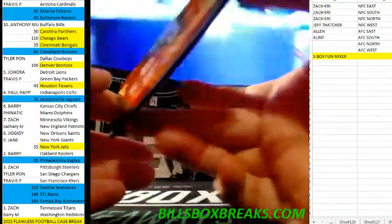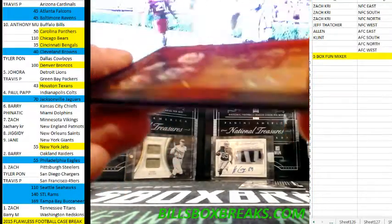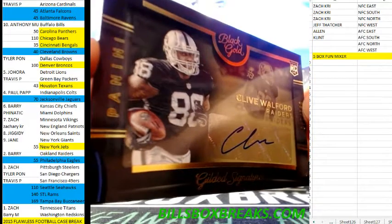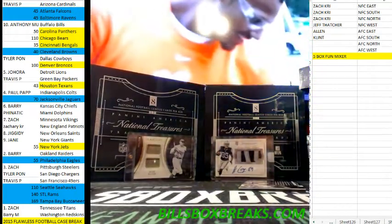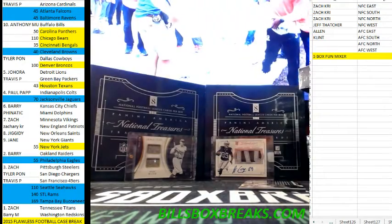And let's take a look at our autos. First one out of 149. Just making sure, 149. Clive Walford. Oh, Clive Frog. For the Raiders. Oh, Clivey Clivey.